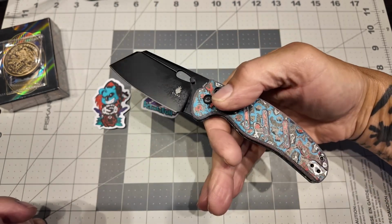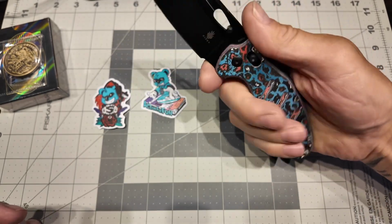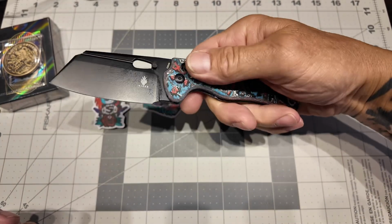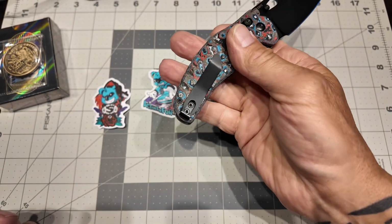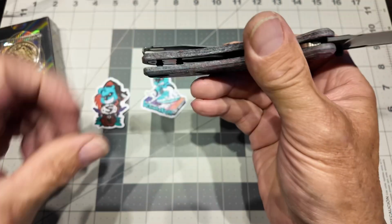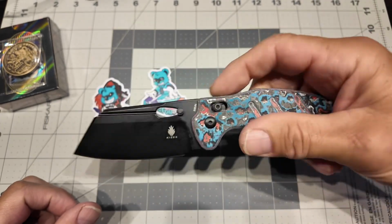Bigger hands, bigger handles. That cut right there where your finger goes is very nice. You can choke up on it and get some close cutting. So first, quick impressions, very comfortable, and I don't even feel that pocket clip. The pocket clip is going to work nicely, I believe. And you can see some details there.